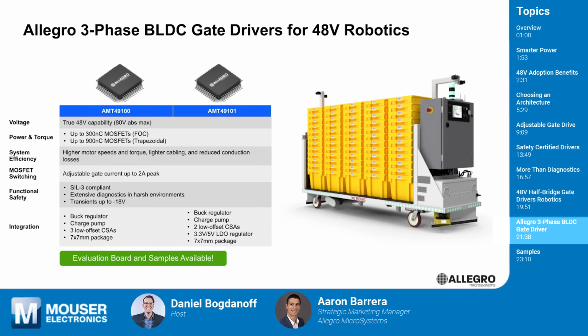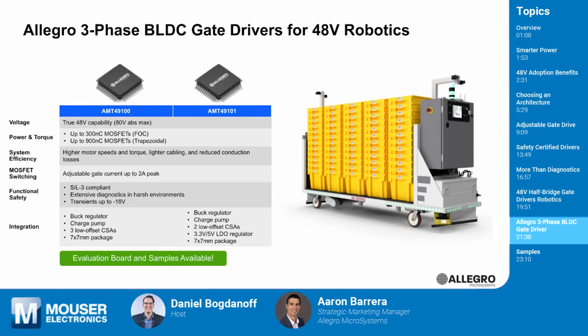And these are BLDC drivers, right? So they come with a variety of integrations and protection mechanisms. For instance, from a safety perspective, these devices can be up to SIL 3 compliant for those types of robust robotic systems. And they have transient support of up to negative 18 volts. So depending on the system design we talked about earlier, if you have transients on the battery or on the ground, these devices can survive those transients. We also offer integrations like a buck regulator, charge pump, and 3 low side current sense amplifiers, all inside of a small 7x7 millimeter package.